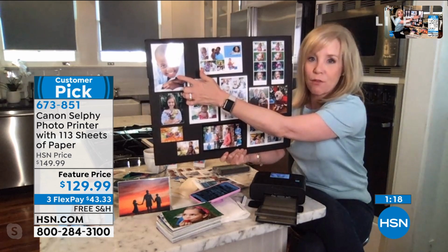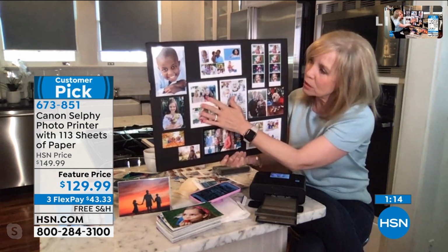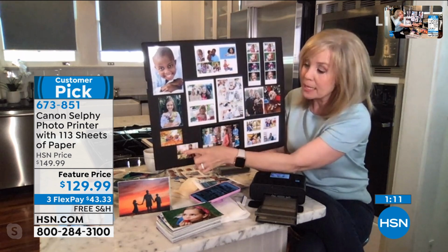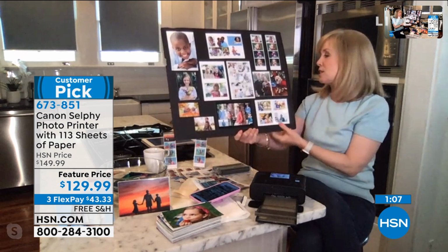You can print out a standard 4x6. There's a glare, I think, right? There's a 4x6, your collages, white backgrounds. You can make the fun size of a 2x3. You can cut the paper. So many different things that you can do with the paper.